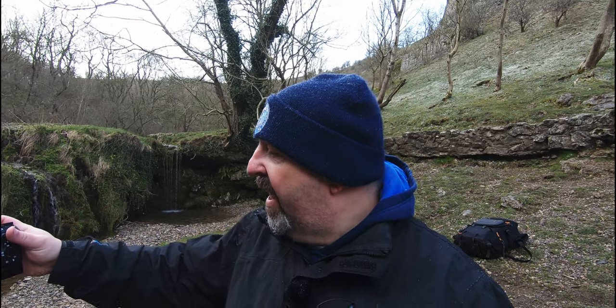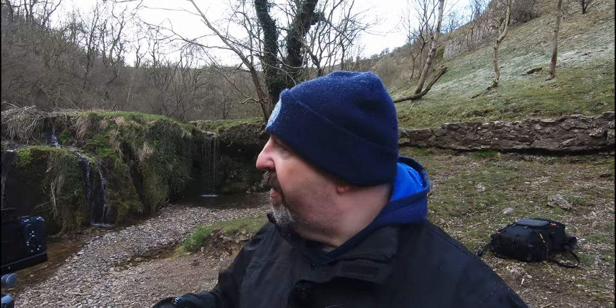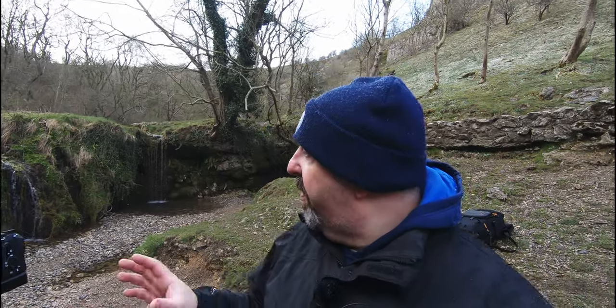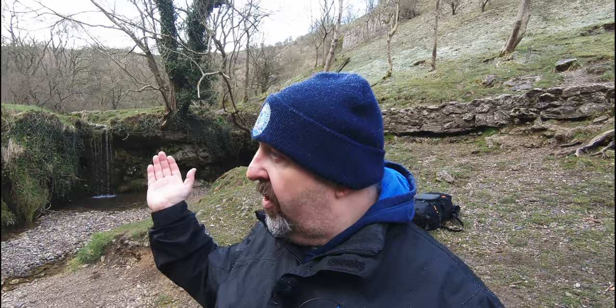I'm shooting it at f14, 1/6 of a second, and that's allowing me not to blow anything, but it's giving nice enough movement in the water. I think what I'll do is I'll probably move a bit further around for another shot that kind of gets maybe all of it in and use the side of the waterfall as a bit of foreground interest.